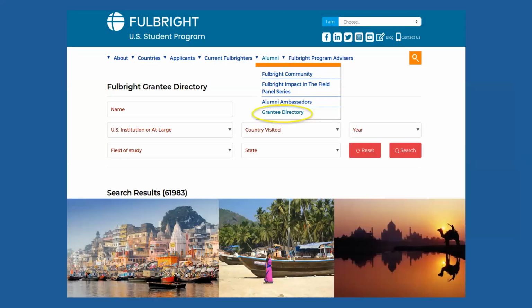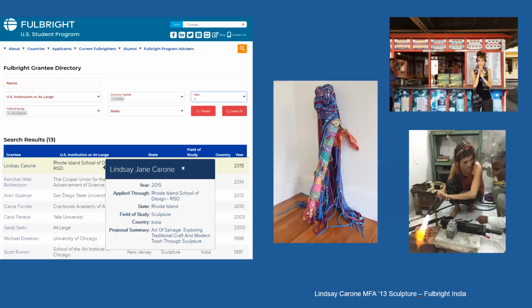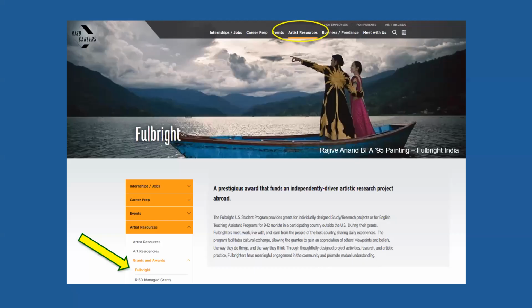Under the Alumni tab, you will find a grantee directory with Fulbright alumni across the country in all disciplines. I did a search on sculpture in India, which resulted in 13 Fulbrighters. There is not a lot of information on each Fulbrighter here, but the directory may help give you some project idea leads or help you determine the country's interests, and maybe even lead you to someone to contact. Fulbrighters are often happy to talk to applicants about their experience.